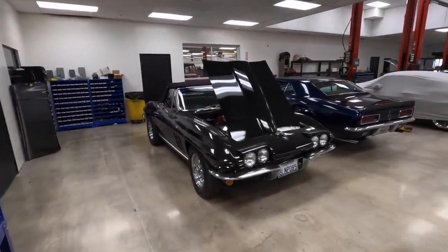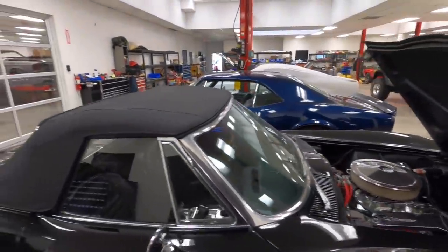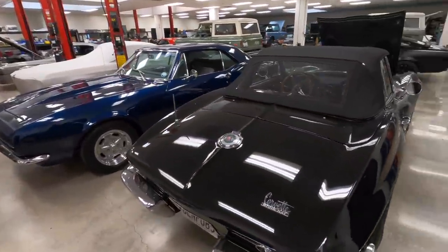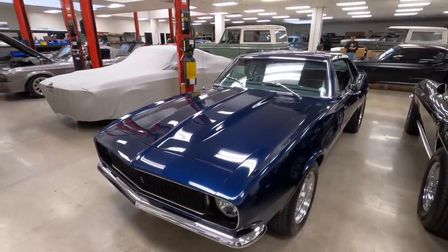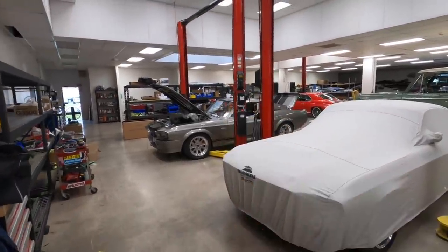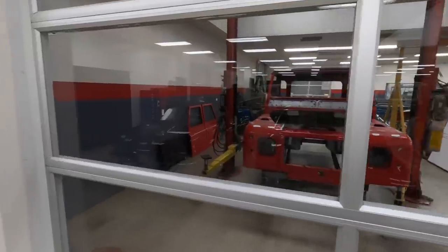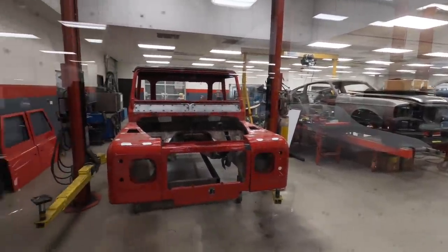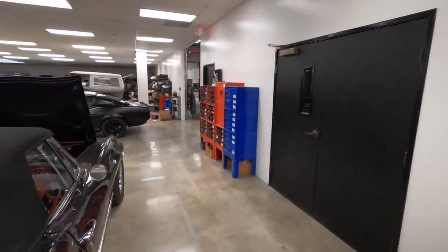Look at this C2 convertible. I really love the shape of these cars. Not so much the convertible, but definitely the C2 in general. Another Camaro. I'm guessing these are a few more Eleanors. Over here, Joel does his metal work. And I wonder what's happening right now. Let's go check out some Defenders.